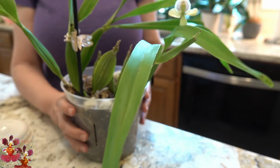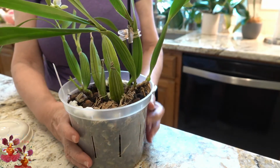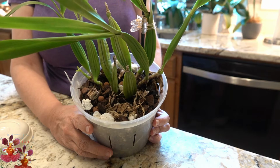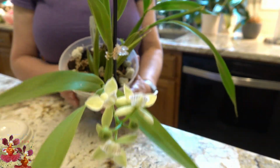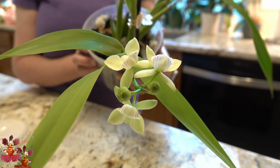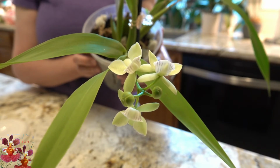Care for this one is bright filtered light. I just have it potted in regular orchid bark. It does prefer to get dry just a little bit before watering it again. Okay, great species orchid. Relatively easy to grow considering that it's a species, and one to keep your eye out for if you don't have it in your collection already.